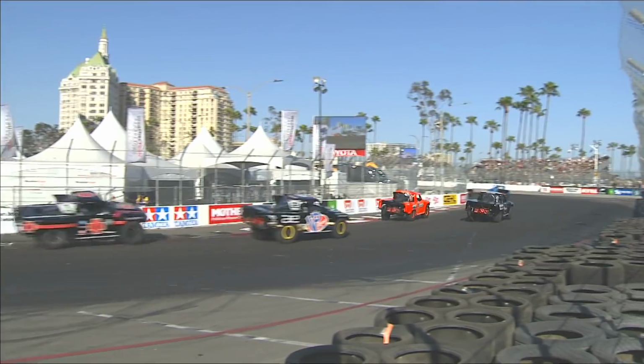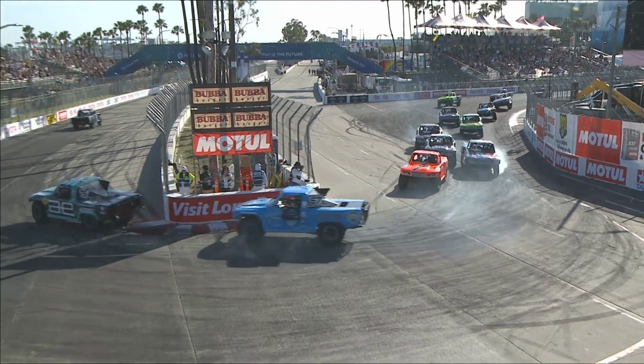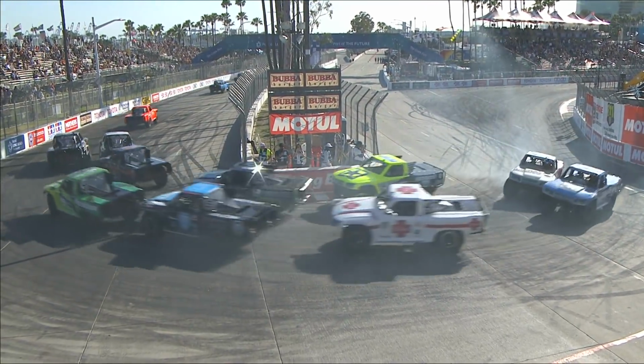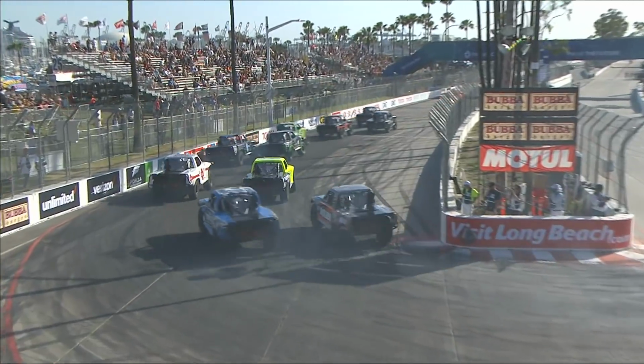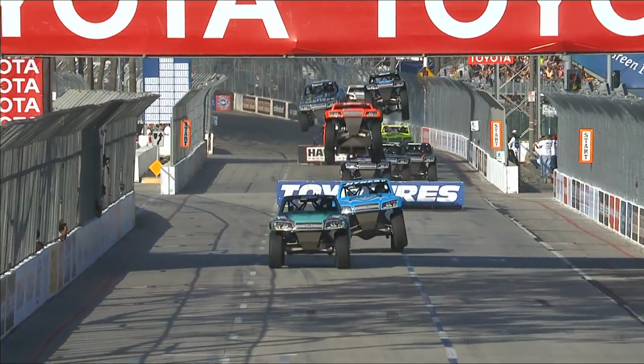So through they come, this tight right-hander that brings us onto the hairpin onto the main straight to complete the first of 11 laps in the Speed Energy Stadium Super Trucks. We'll give it to Luyendyk Jr. at the end of lap number 1. Davis will be second. Bill Hines runs in third. Lopez is fourth. Then we go back to Davey Hamilton.